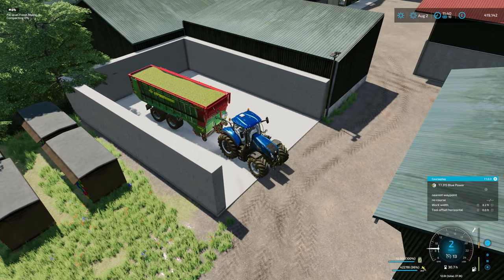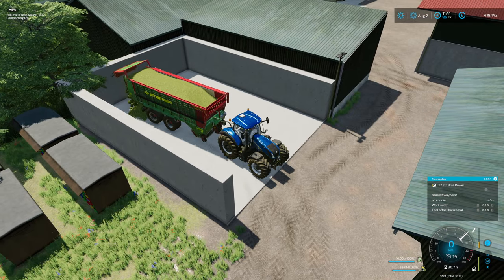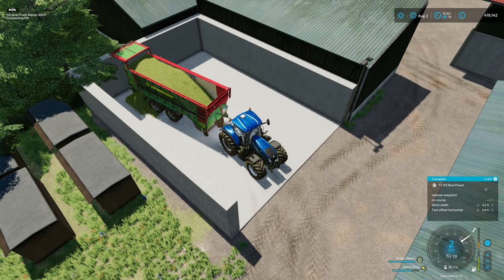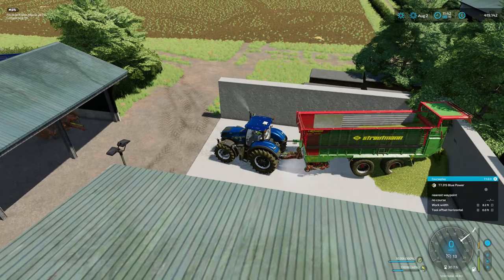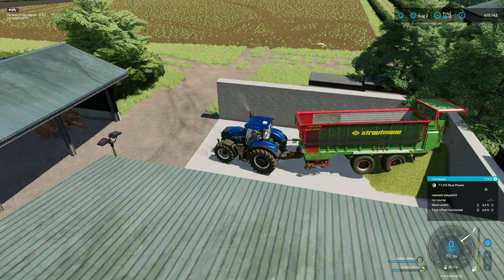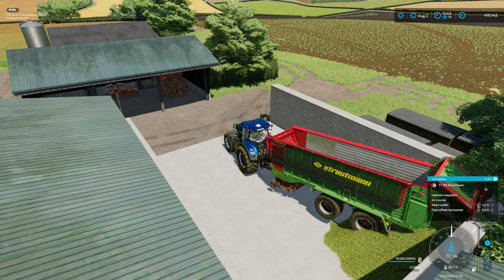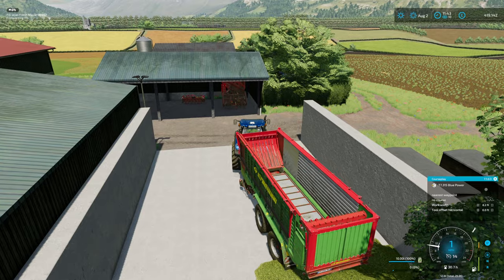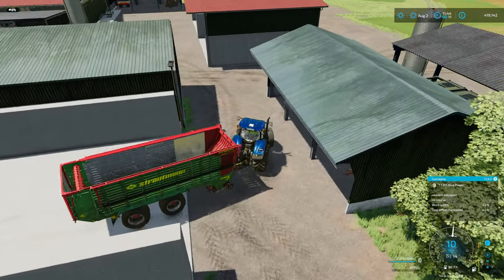Well, that went in there alright. So let's have a little empty. Now, I do feel my clamps are a little bit weird. I like to pack them right up. I like to try and get that nice flat top on them, but that does mean I am prone to leaking because I try and force way too much chaff at the back. How quickly that emptied compared to how long that took to fill. Awesome.